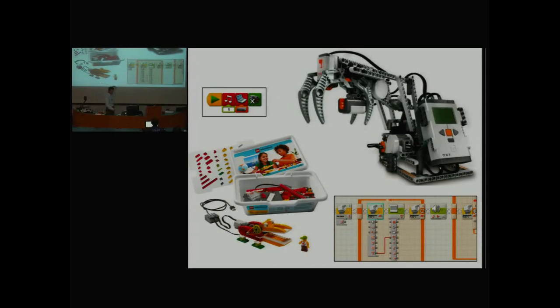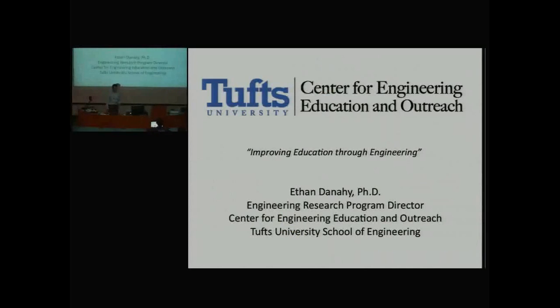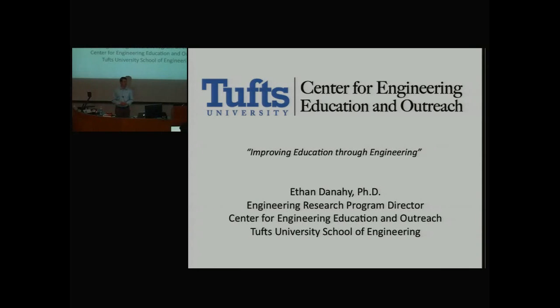So in addition to being a research assistant professor in the Department of Computer Science, I also work for this group called the Center for Engineering Education and Outreach. Our big goal, our tagline, is improving education through engineering. Our goal is not to turn everyone into an engineer, because that would be awful. But rather, we feel everyone's education can benefit from a little bit of engineering. Basically, we're trying to get people technology literate. And by doing so, by taking engineering concepts into the pre-college.